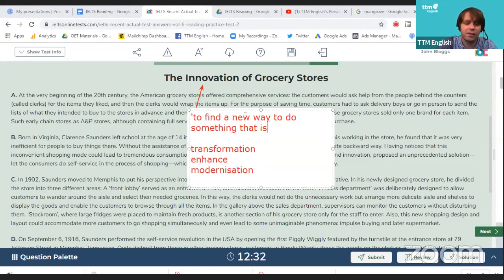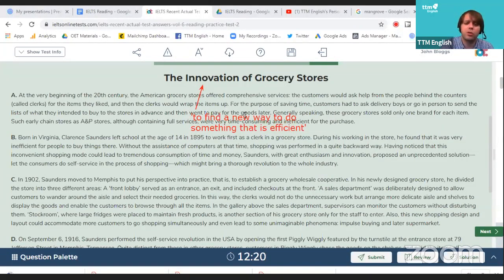That is, I guess, efficient, right? It's just finding a new way to do it. So these are almost there. You're not too bad, but it's this. So this is about grocery stores finding new ways to do things.